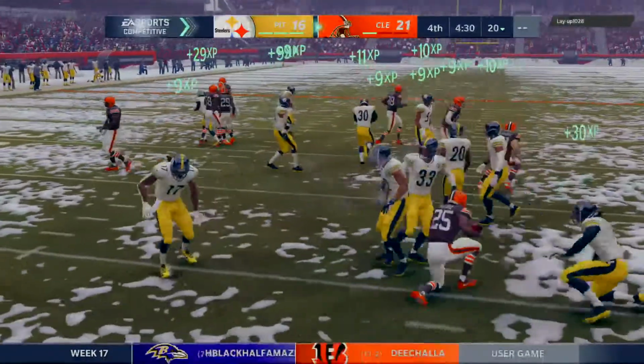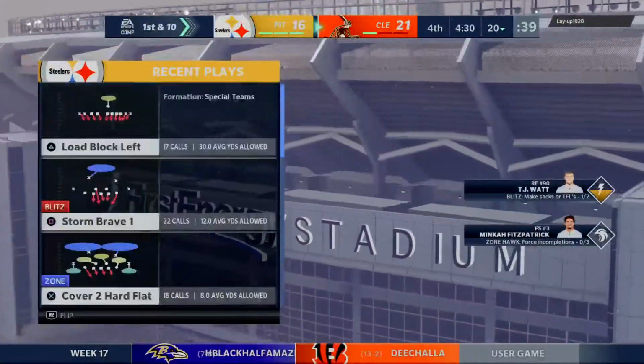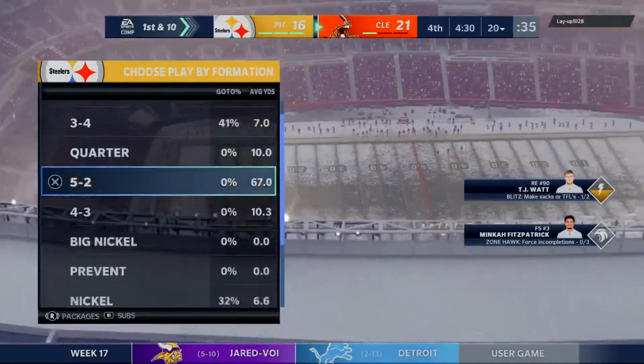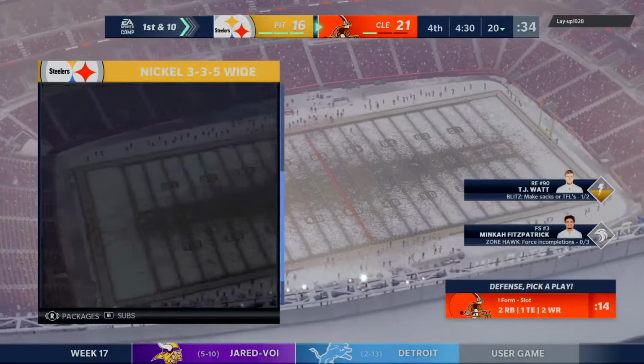And he'll be brought down right on the chalk of the 20. Yard on the return. The Browns take over 1st and 10 at their own 20-yard line.